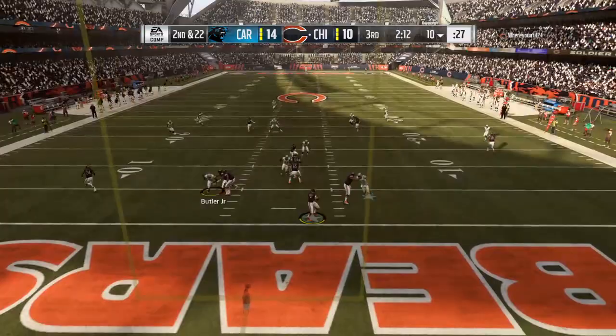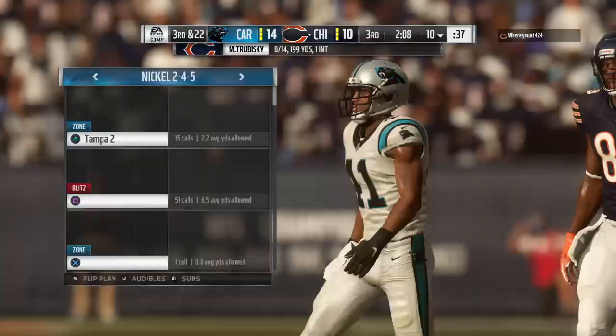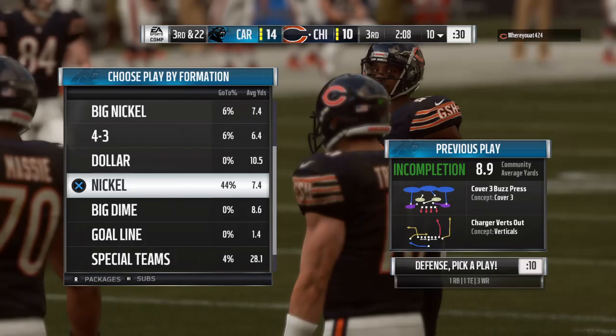And incomplete there. A nice hit. Jars the ball free and brings up third down. Even without a ton of pressure in his face, it just shows how difficult it is to pick apart his own defense. Those guys are sitting back, and they're not playing receivers as much as they're playing the eyes of the quarterback and when he delivers the ball.